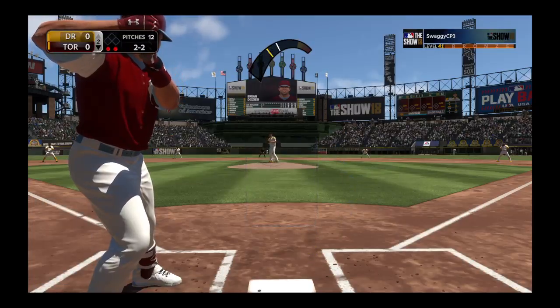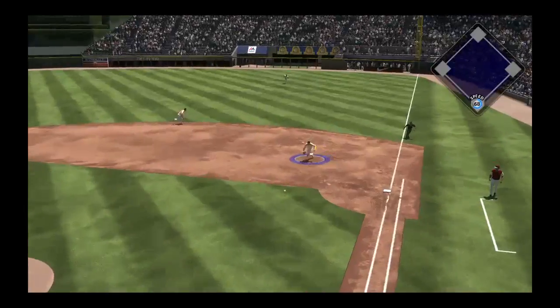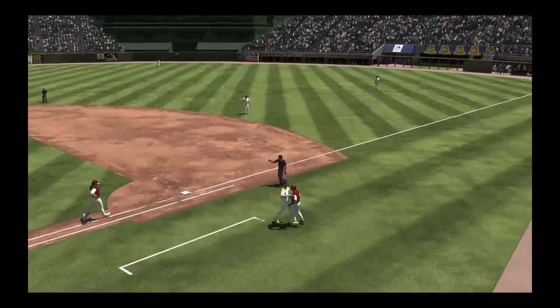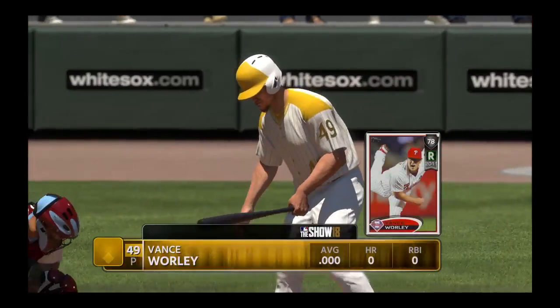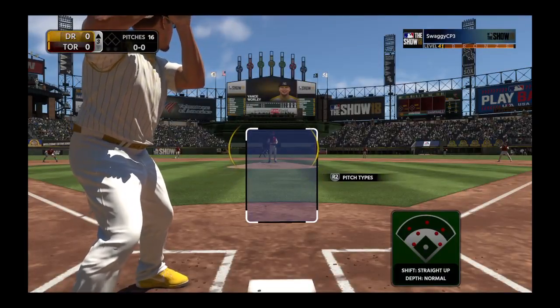2 balls and 2 strikes now. Bounce to first. And he'll step on the bag himself, and the inning is over. Next to hit will be the pitcher, Vance Worley. 9-1-2 due up.